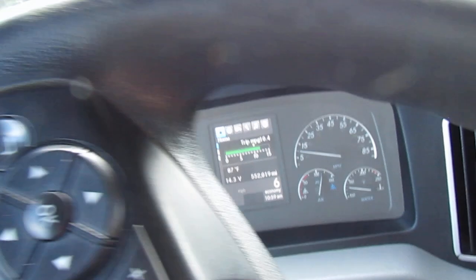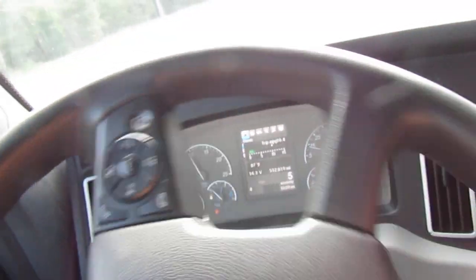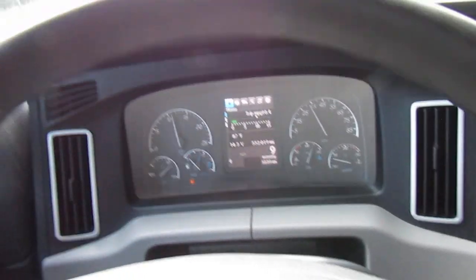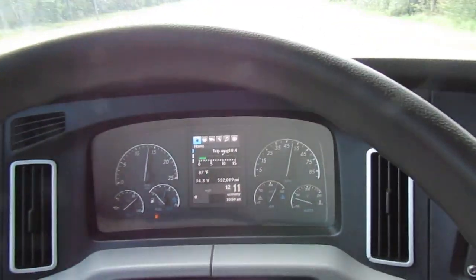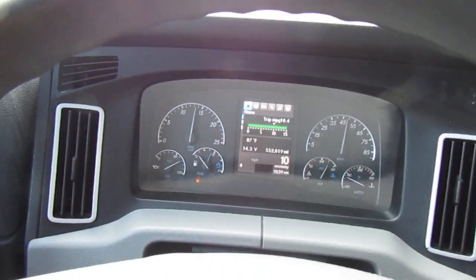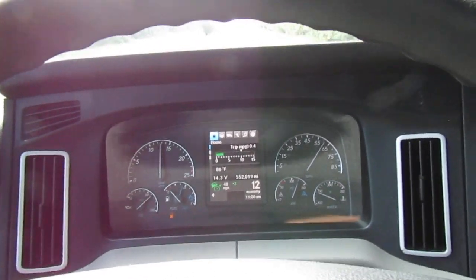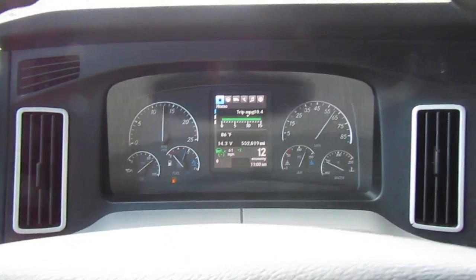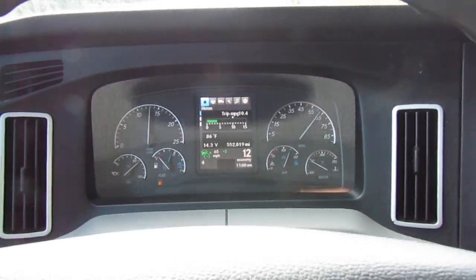Alright, alright. Feels solid. These are really solid trucks. Let's check. Engine brake's good. Let's check cruise. Get up to 65 and then we'll set the cruise. Wrong button for set. There we go. That's fully on cruise.